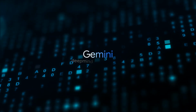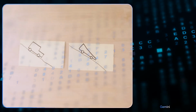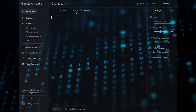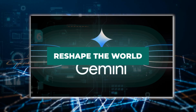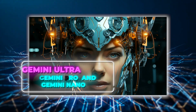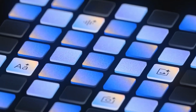With Google gearing up for real-world implementation, Gemini raises critical ethical concerns regarding responsibility and safety. When utilised with careful consideration, its potential applications range from everyday productivity tasks to groundbreaking scientific advancements that could reshape our world. Gemini's design centres on the 3 unique editions: Gemini Ultra, Gemini Pro and Gemini Nano, each tailored for specific applications based on their capabilities and efficiency.